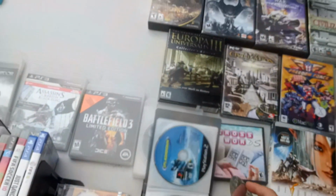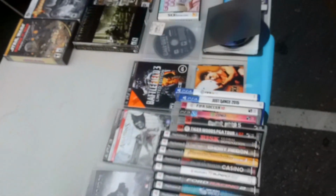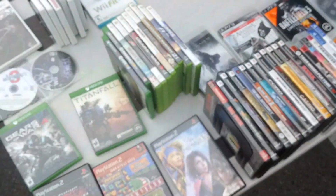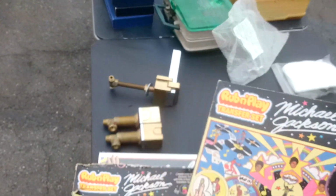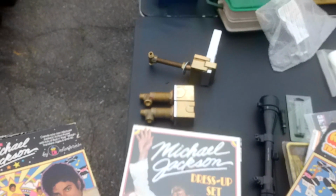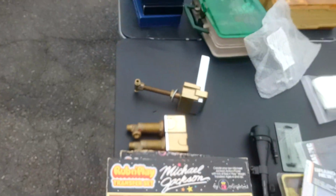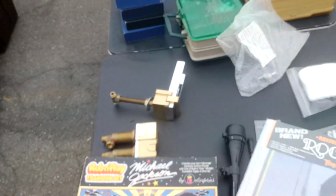Some random PC and PlayStation discs. Star Wars Battlefront. Any game that's $3. Teacher's Pet. What the hell? Rub and Play Michael Jackson, alright. Right, I don't want to rub and play with Michael Jackson, but that's a thing.